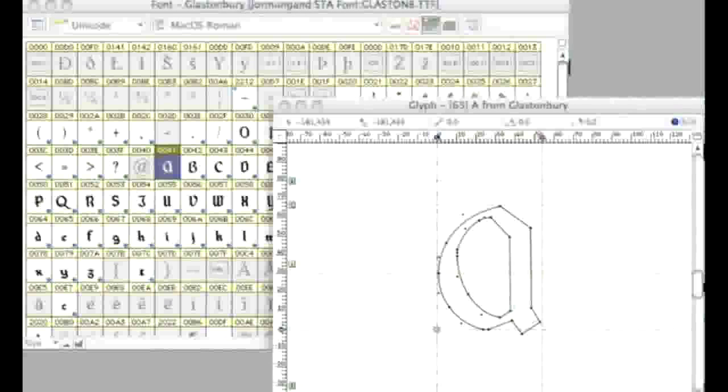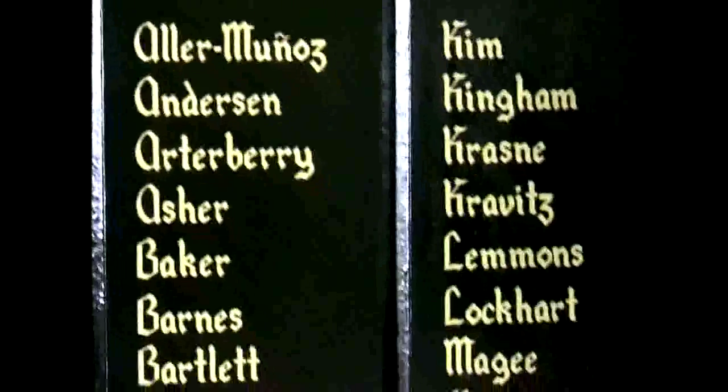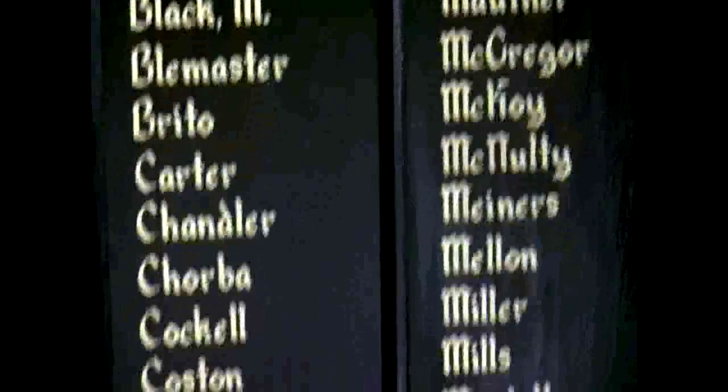And the result is the Glastonbury font as it now exists for the 100th anniversary of St. Albans School, and it is now appearing on the walls of the school. They've already redone some of the problem years, and they've done the years starting with 2001 through the present year in the new font using a method of thermal transfer which looks almost exactly like the original gold leaf, except of course the characters are much more regular.